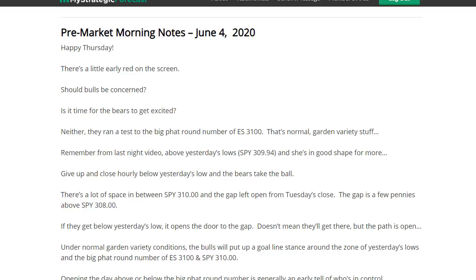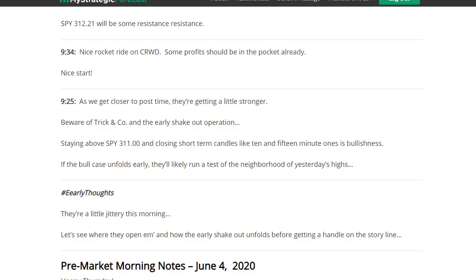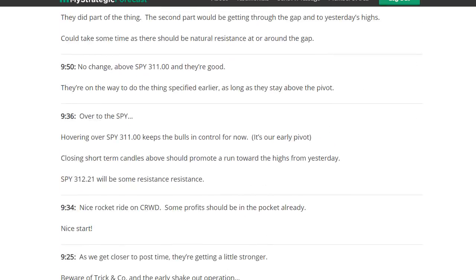First, we want them to conduct the morning shakeout. Let's move along and see what happened. Well, we know what happened. They opened right on 311, right over it. That's what the bulls needed to get a spark going. And then wait till you see what happened next. And by the way, while this is going on, we had a nice quick rocket ride in crowdsource. We'll get to stocks on the move later.